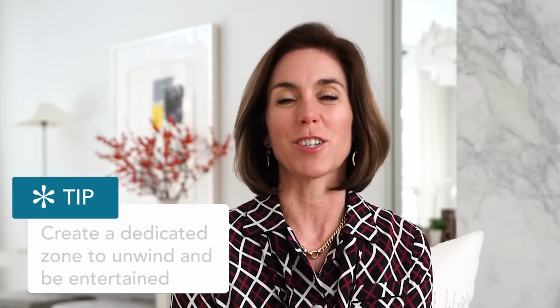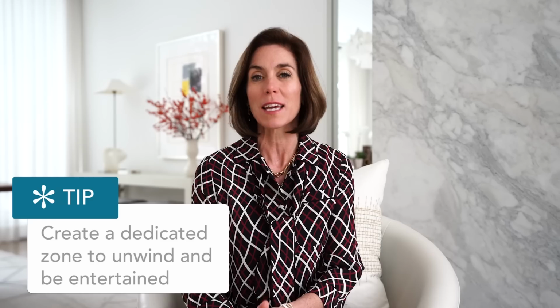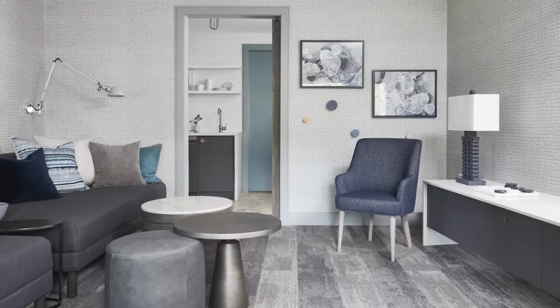If you are lucky enough to have space in your home, I highly recommend investing in creating a dedicated zone where you can watch a great movie, binge watch your favorite television show, play games, hang out, and have it be a zone that is separated from the rest of the house. A place where kids can go to be kids, but also us as adults can just put away all the cares of the day and unwind. That's really what a media room is to me. It doesn't have to be fancy, it just has to work.